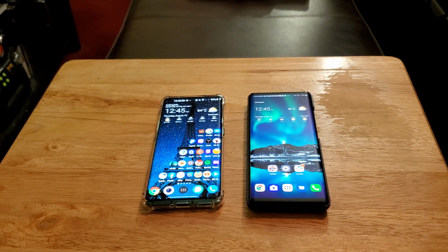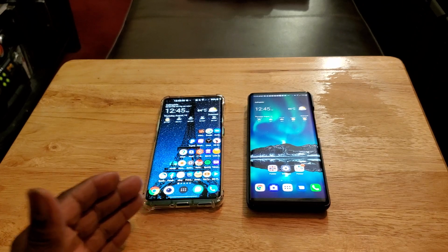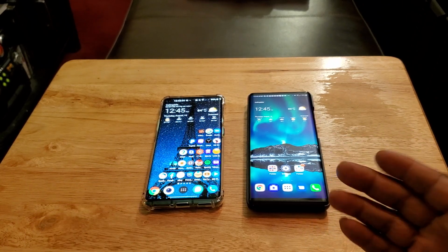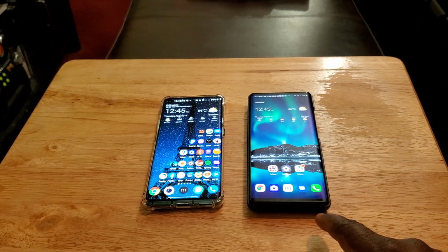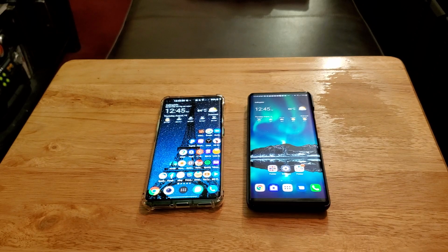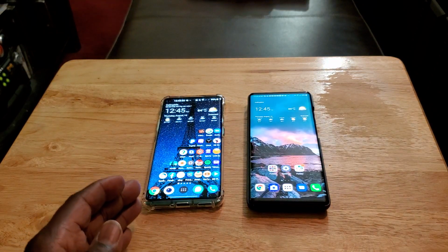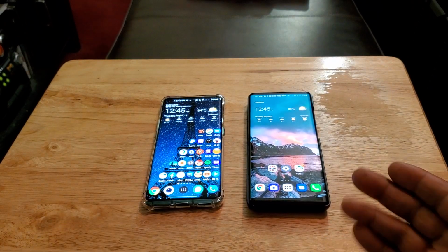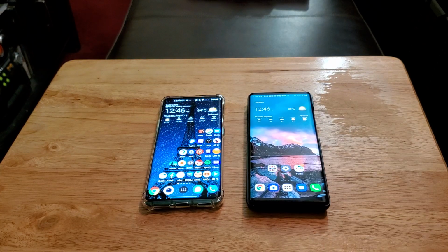Next, let's talk about the stereo speakers. Now, with the OnePlus 8 Pro, you're getting dual stereo speakers with Dolby Atmos, and with the LG Wing, you're only getting one downfiring speaker that's decently loud, and the sound quality is pretty good, but it doesn't compare to that of the dual stereo speakers on the OnePlus 8 Pro. Definitely outperforms the LG Wing's one downfiring speaker.